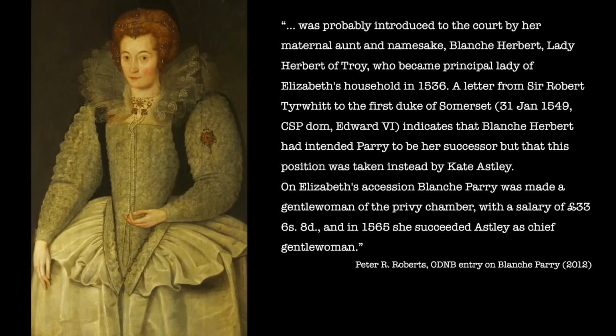Blanche's biographer, Peter R. Roberts, explains that Blanche, quote, "was probably introduced to the court by her maternal aunt and namesake, Blanche Herbert, Lady Herbert of Troy, who became principal lady of Elizabeth's household in 1536. A letter from Sir Robert Tewett to the 1st Duke of Somerset, dated to the 31st of January 1549, indicates that Blanche Herbert had intended Parry to be her successor, but that this position was taken instead by Kate Astley."